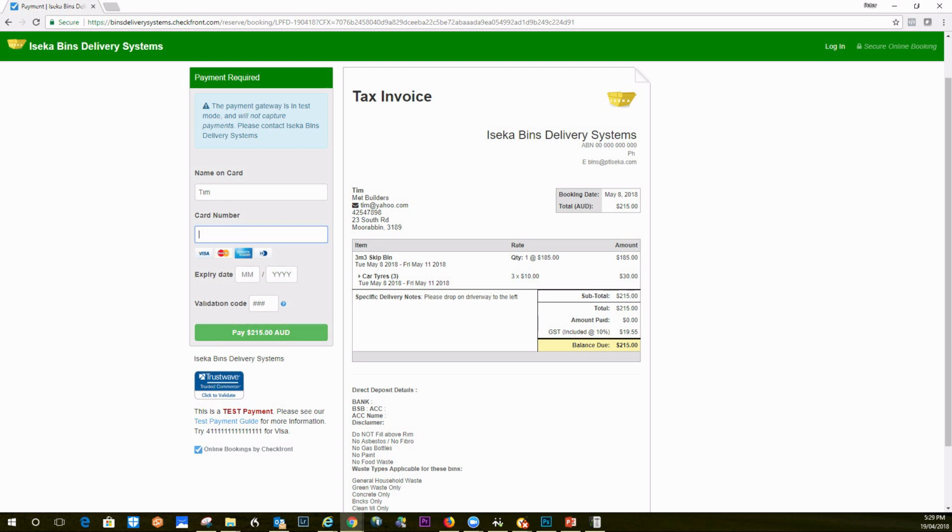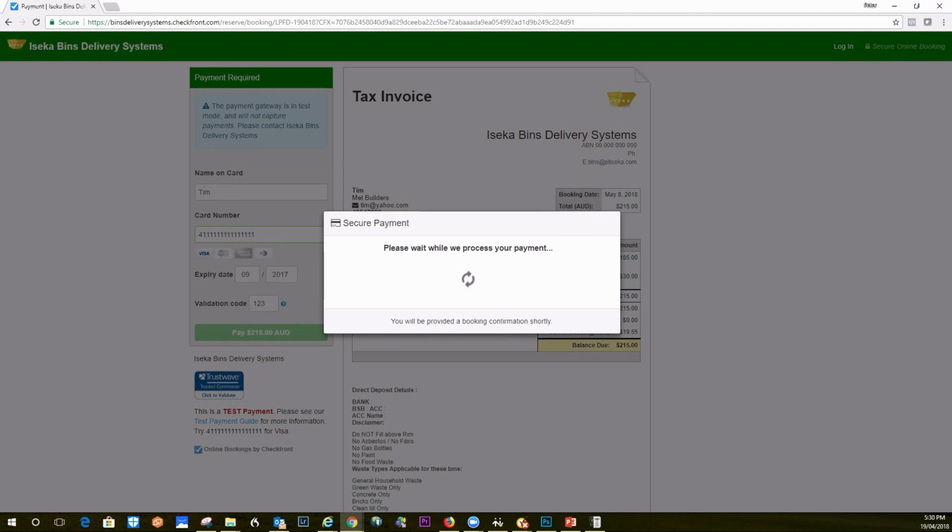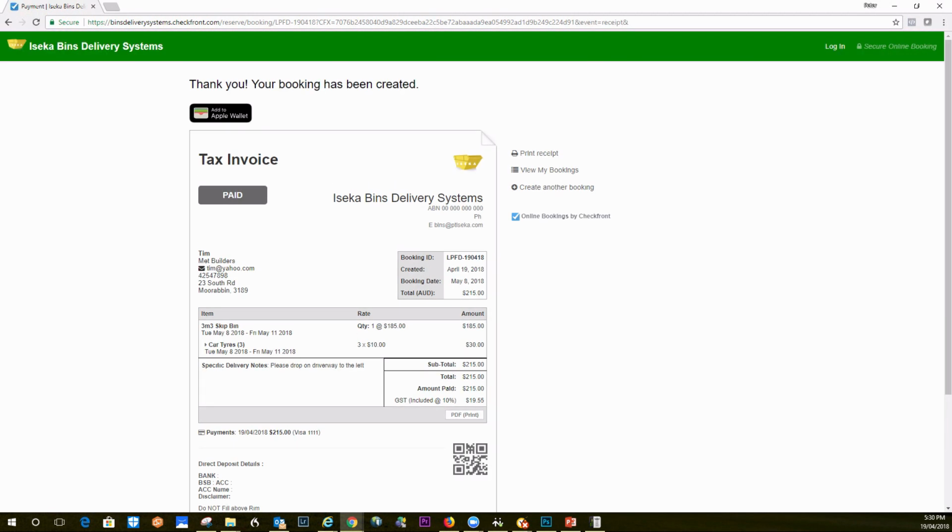So let's just do that just to show you as an example. This is a test payment. And there we go. You'll see the status has changed to paid. So what that means is that the system now knows that that's been paid. They can print the receipt.